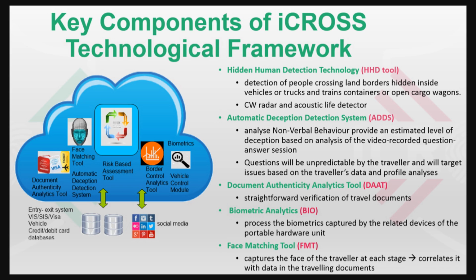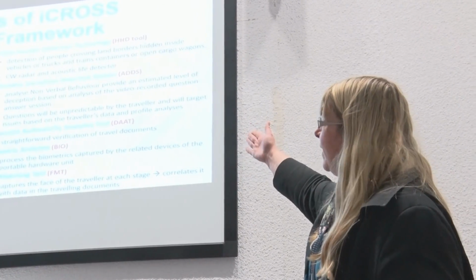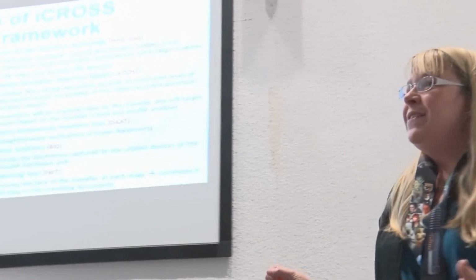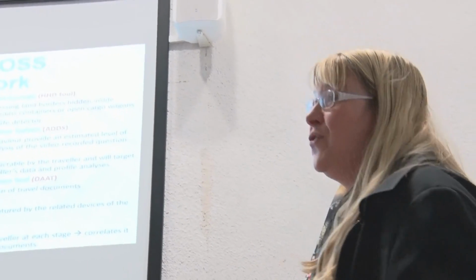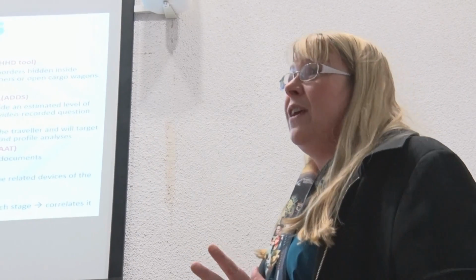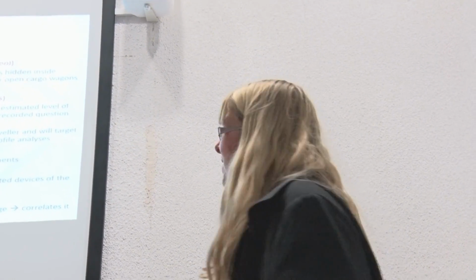For example, if a person is travelling by car, there'll be hidden detection tools, which another partner is generating. There might be tools that check the authenticity of your documents. We recently went to Hungary to do some user requirements gathering, and it's quite interesting how people will do various things to their documents to make them look forged. We had the whole experience, including visiting a hostage shootout situation. So it's a different way of doing user requirements analysis.